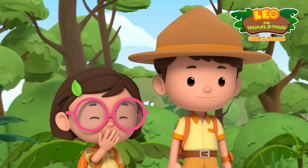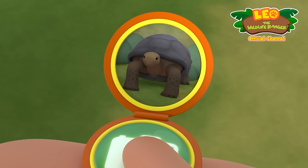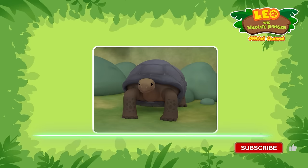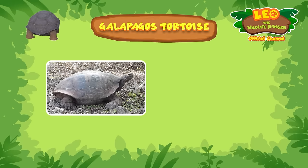It looks like you found one, Peo. Let's find out for sure. I've just sent you its photo, Katie. Can you check it out? I'm already on it. Let's see. It's indeed a Galapagos tortoise. They are the world's largest tortoises and can weigh more than a fridge.